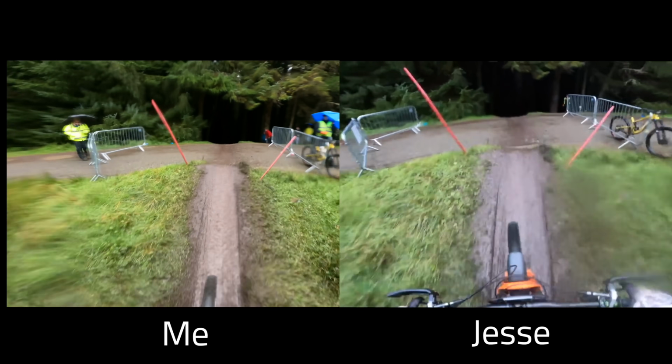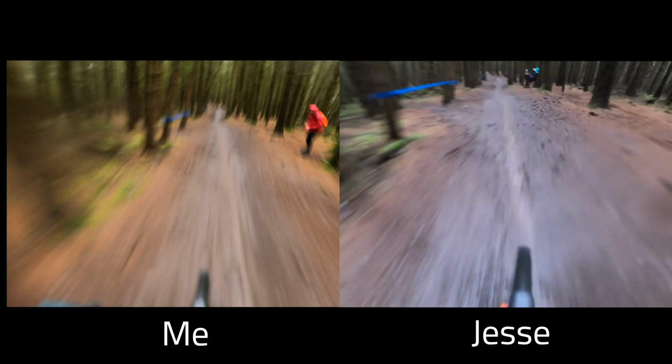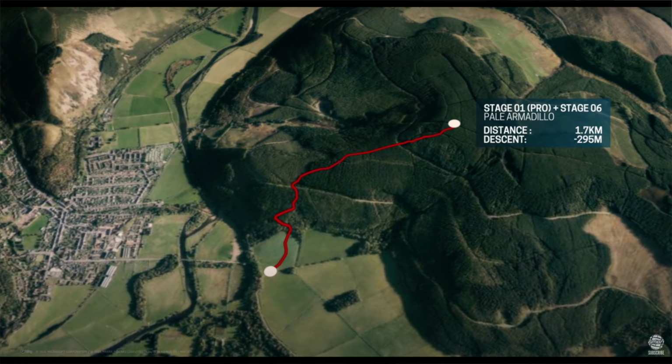Okay, so I have set up on my screen a split screen between my GoPro footage and Jesse Melamed's GoPro footage. Jesse will be on the right and I'm going to be on the left hand side of the screen, and I'm going to break this video down into 3 parts. The stage we raced on crossed 2 fire roads, so essentially we could break the track down into 3 pieces.